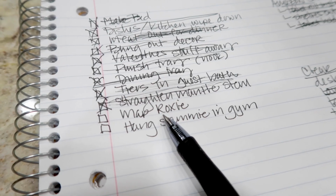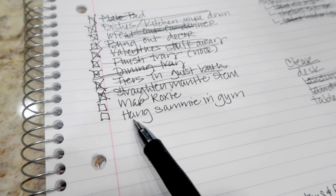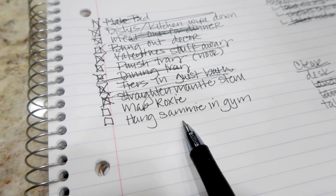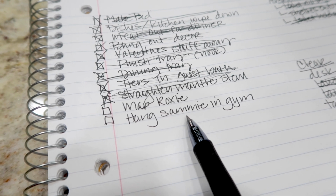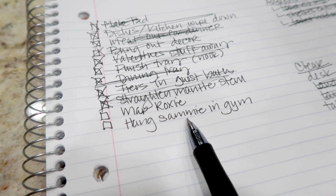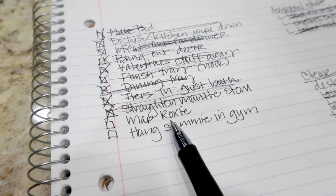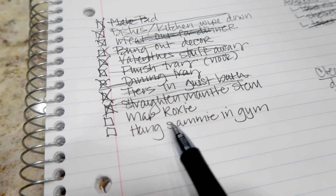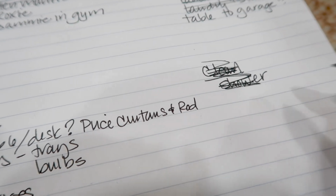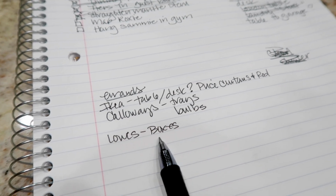And then the things we did not do, we did not map out Roxy. We'll do that tomorrow. And then we didn't hang Sammy in the gym. We actually decided to leave her in the laundry room downstairs where we use her the most. So once we get our Dyson back, then we'll go ahead and move her and put her upstairs. So for now, Sammy is still downstairs. Roxy is still sitting on the floor waiting to get mapped out, which we'll do tomorrow. I did clean the shower so I can go ahead and check that off. And then these are errands that we can definitely do on another day.